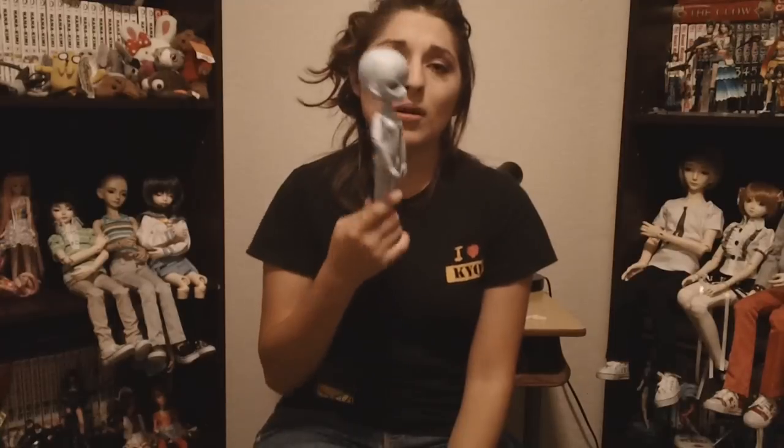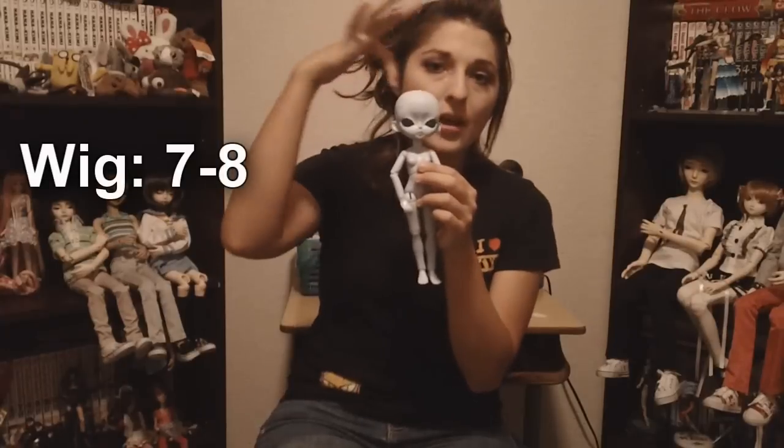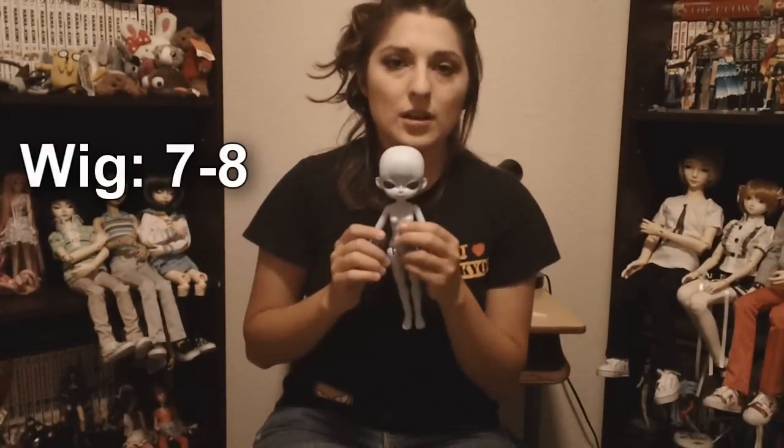So as always, let me throw some specs out to you before I go ahead and show you more and more of this awesome blue gal here. She is 24 centimeters tall. Her head is 19 centimeters of girth. That means you're going to need a 7/8 wig, aka MSD wigs will work on these guys here.